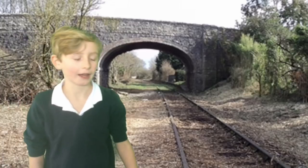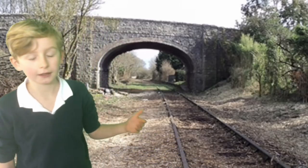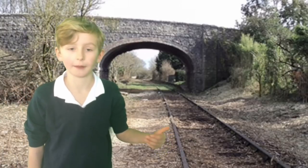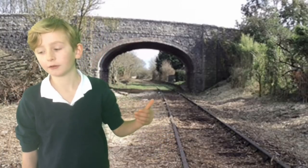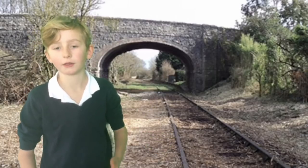Portishead hasn't actually got a railway, but it did have, and it was amazing. Hi again, and welcome to the railway. Now, it is in desperate need of fixing and making better, because Portishead has grown to double the size it was 15 years ago, and so it's in desperate need of a new railway.